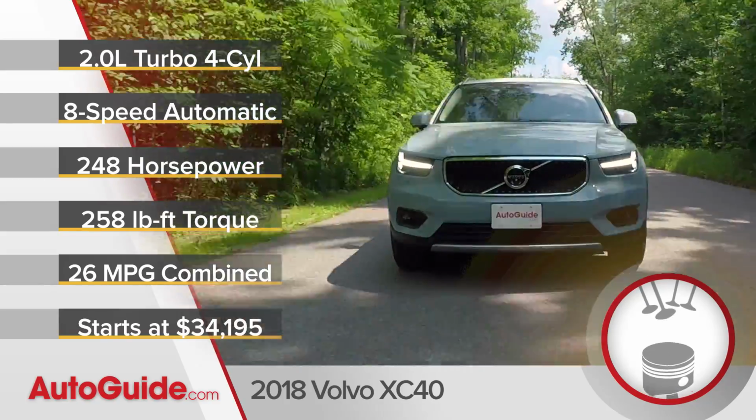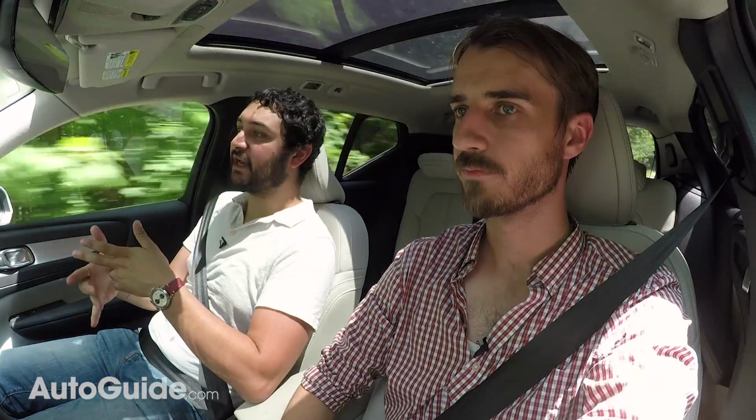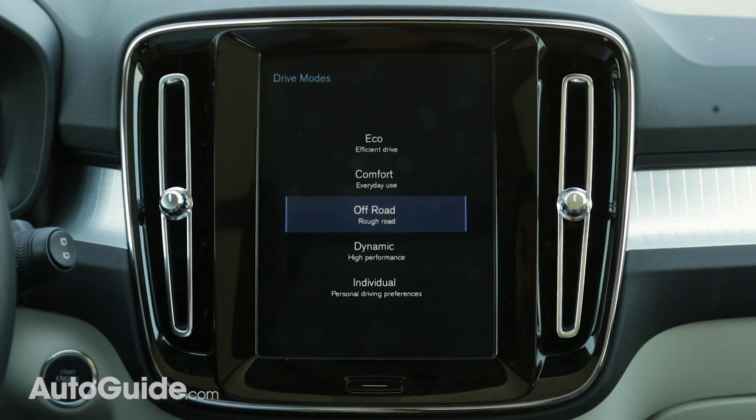They say that you get full horsepower at 1800 RPM, but you constantly feel like you're waiting for the power. You're reaching for it a little more. Now that changes a little bit when you put it in that dynamic mode. It keeps the revs kind of hot in the sweet spot.